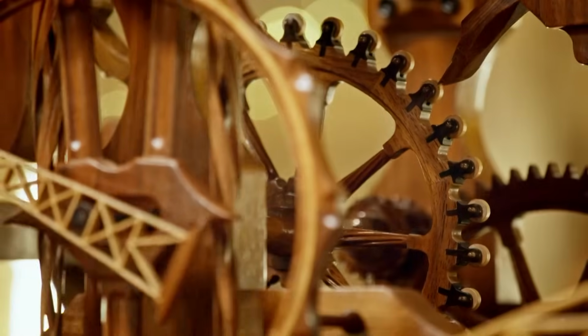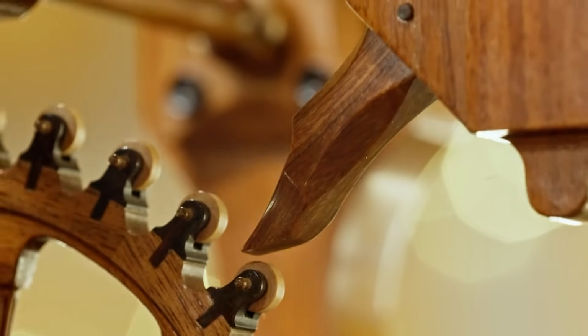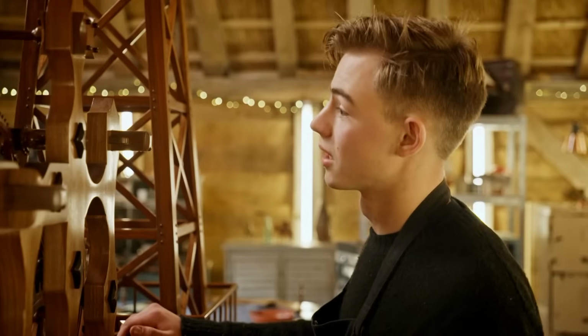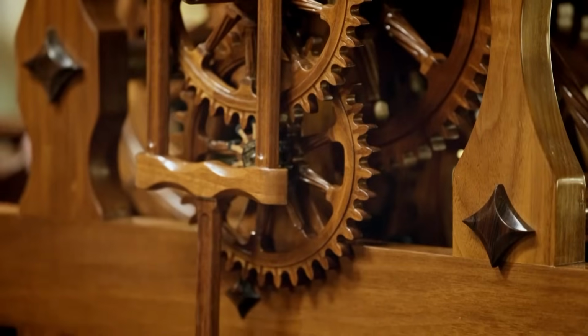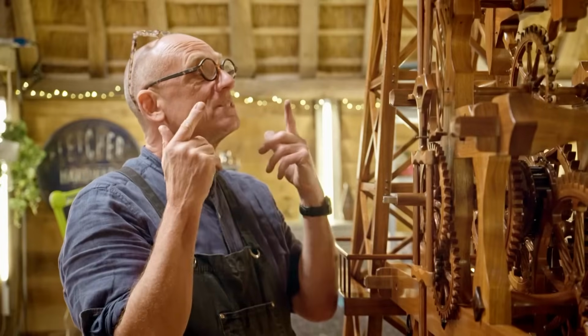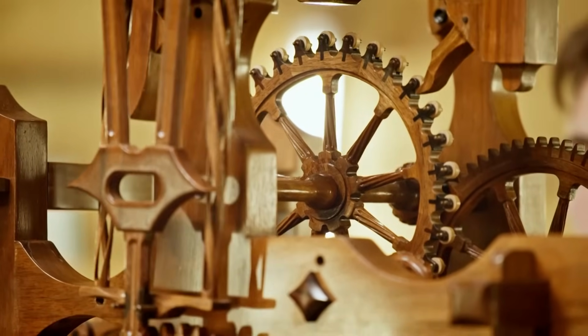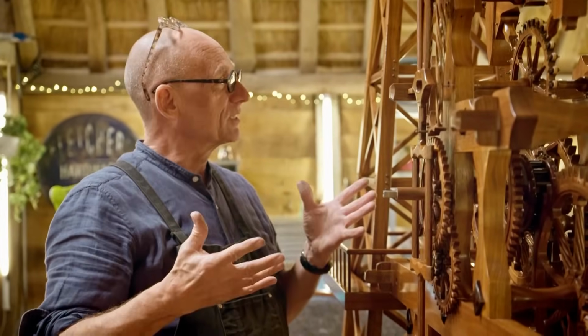So all the wheels are turning. That escapement is amazing. You see how each wheel is moving in turn. It's pretty incredible. I'm so happy. Yeah, me too. I've never, ever seen a mechanism like this before. I've never seen an escapement like this, and I've never seen such amazing wood craftsmanship as this in a clock. It's like a real sculpture. It's a piece of art. It is a piece of art.